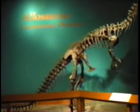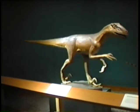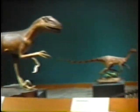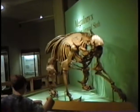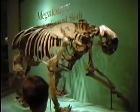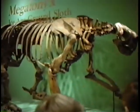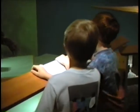Famous Allosaurus, a carnivorous dinosaur. Here's some humanoid species over here. The Ice Age ground sloth. Some young humanoids here.